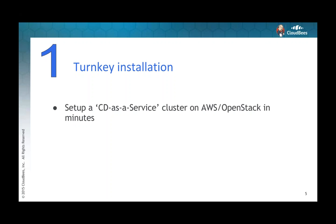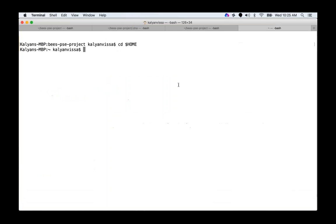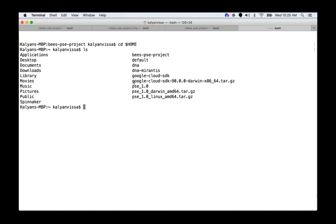For the purpose of this demo, I'm going to set it up on AWS. For those who might not have seen the press news about the launch of Private SaaS Edition, we support both OpenStack as well as AWS. But for this demo, I'm going to show the entire thing on AWS. Okay, so I'm going to get out of presentation and show you my terminal. I'm going to wear the hat of Simon, the shared engineering services guy, who's responsible for setting up this CD as a service solution and providing it within an organization, right? So the first thing Simon would do is download the package.